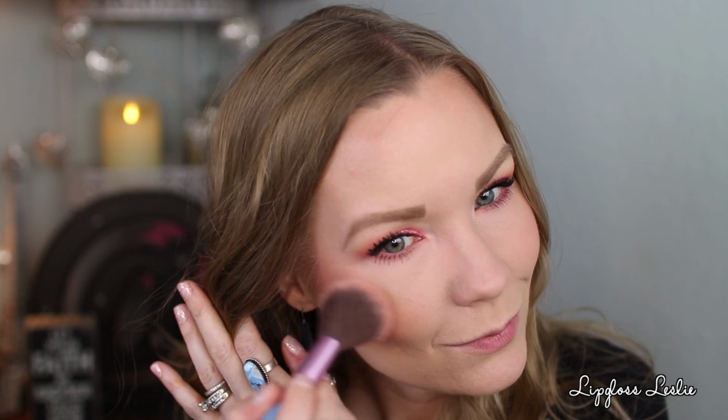Then for highlighter, I'm going to do a little combo of these two. Just go back and forth in each of them. You can see I'm barely touching because they're very pigmented. So just getting a little bit on a duo fiber brush, tap off my brush, and then softly building this up. I would rather start with just a little bit and then be able to build slowly. That's always my preference with highlighters. I think they just work better that way. But these are beautiful.